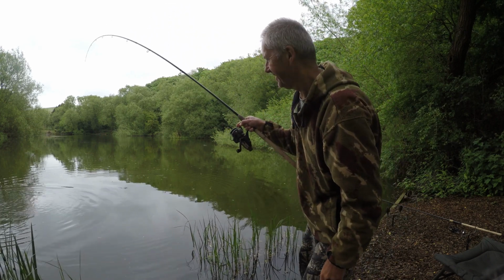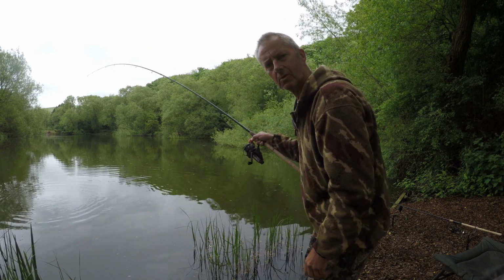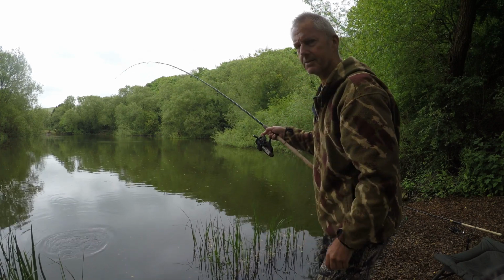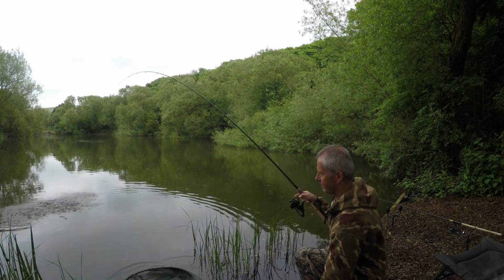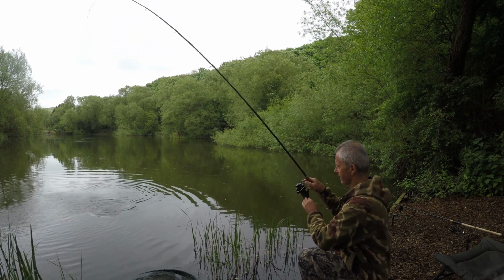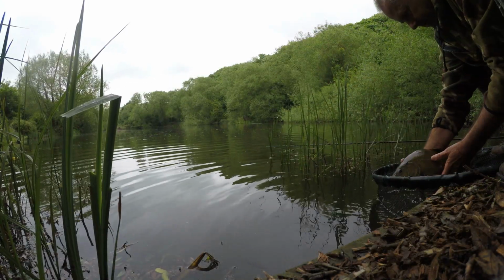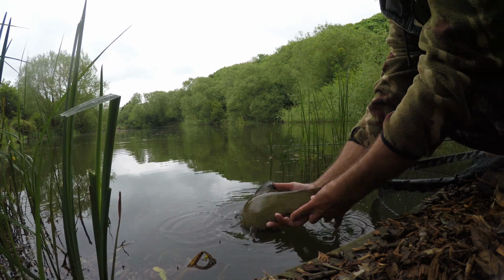It's another little one. I did lose a decent one about half an hour ago. Hook just pulled out on that one, but quite a few fish fizzing. So I've moved the right hand rod out there now, so I'm fishing 2 rods side by side. Yeah, this is another little one. There you go.